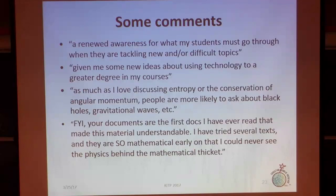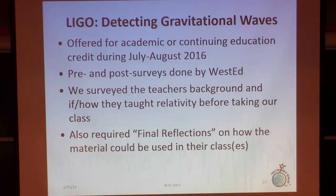Here's some comments from the teachers that took the course. I was particularly proud about this one because I still think it's sort of hard to understand the general relativistic geometry and gravitation in weak fields, but we tried our best to motivate what we were doing physically. So then we made the big discovery. So that changed my view of what I should do for the next year's course.